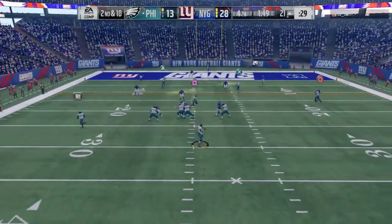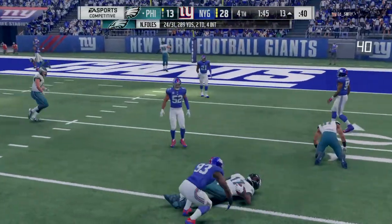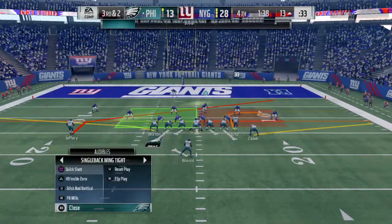And 2nd and 10, he'll look to throw again. And he's got his favorite target yet again. It's complete. And they'll bring him down at the 13-yard line. 8 yards on the completion, but now they face 3rd down.